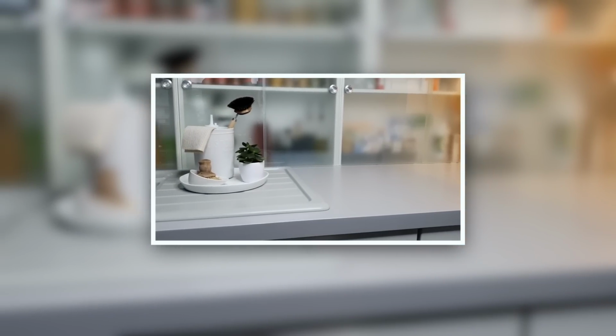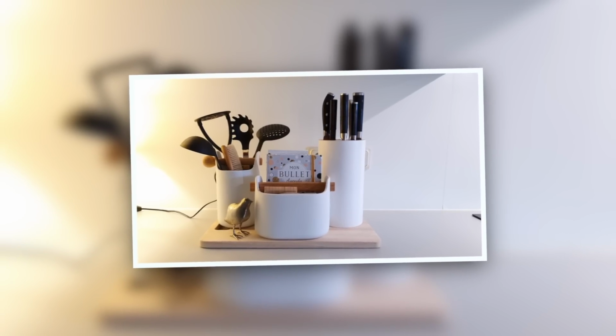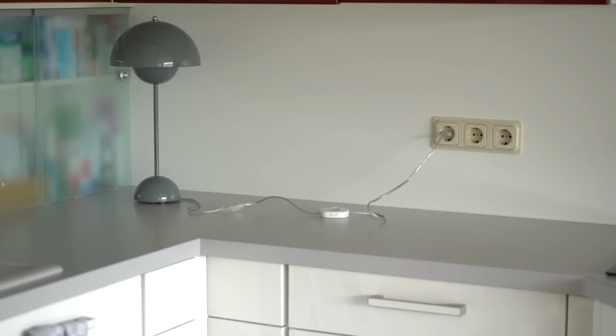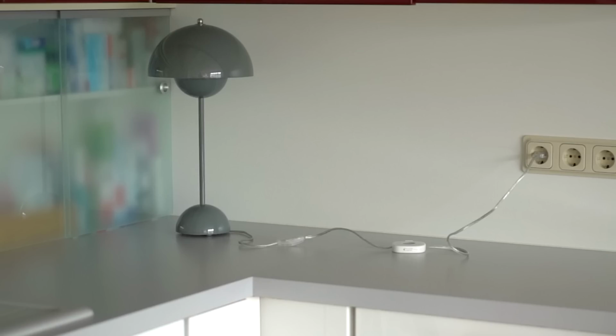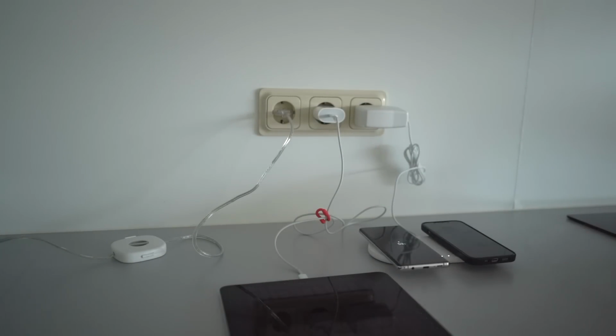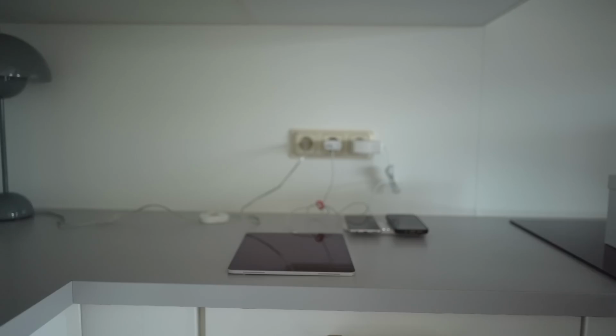I used to have many visible things on this surface. I even tended to arrange them nicely, but you know, there is just this one corner where I can prepare the food. In addition, we placed the lamp because it's too dark here. And also it's the most convenient place to charge all our appliances.